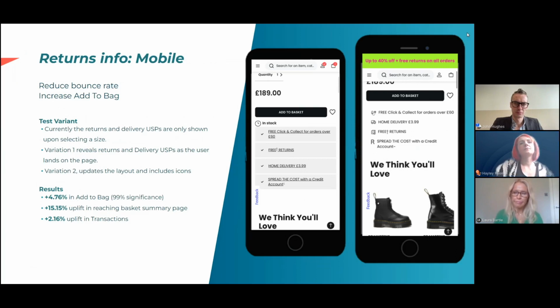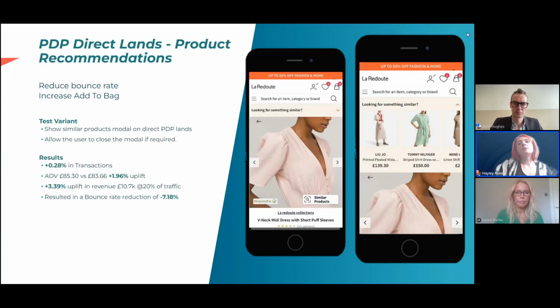Yeah, brilliant. So one that we've done, which I think has always been a really interesting one for Redoute, just because of the high direct PDP lands. So we wanted to look at reducing the bounce rate here, and increase the number of users going on to view another PDP. So what the test was, basically, they land on the site and they're shown similar items. This was only for users that actually landed on a PDP. So can we show them something else?